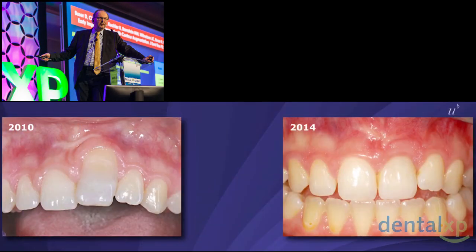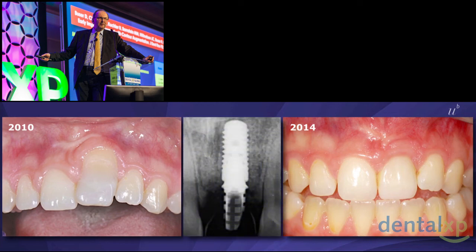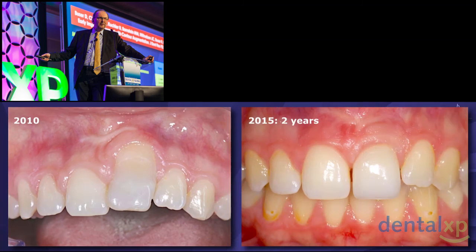So when you look at this patient, you see this is then the patient a year later with a provisional crown. We have been able to bring that back very nicely. The radiograph with the provisional crown shows a well-integrated bone-level implant, platform-switched concept. And this is the final restoration at the 2-year follow-up.